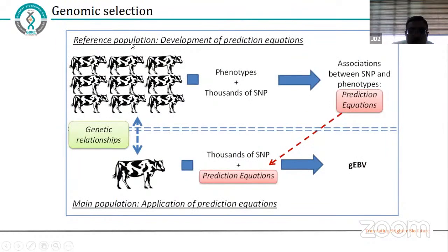Another area is genomic selection. Traditionally, it was done by selective breeding, but through genomic selection we can scan the entire genome of the animal for millions of SNPs, and those SNPs have some phenotypic associations. Initially, to identify which SNP has an association with the performance traits, we screen a reference population of thousands of animals, record their performance like milk production and meat production, screen their SNPs, and identify which SNP has association with the different production traits.